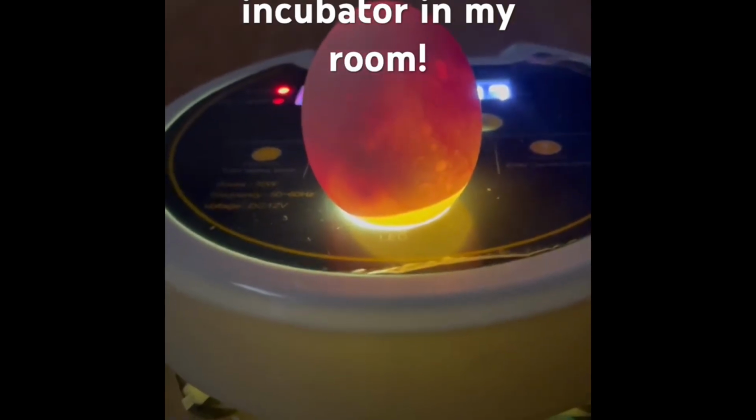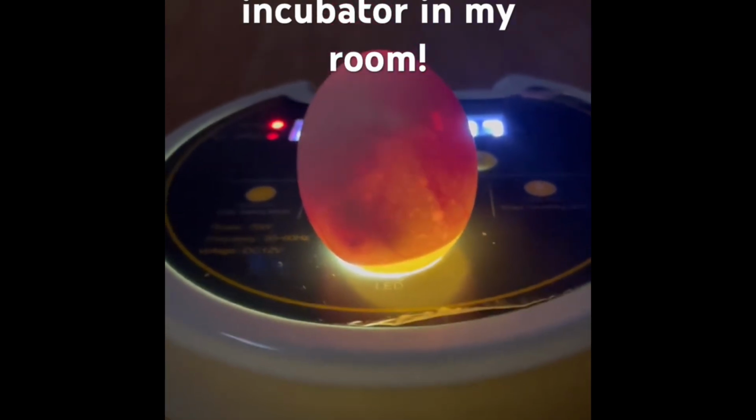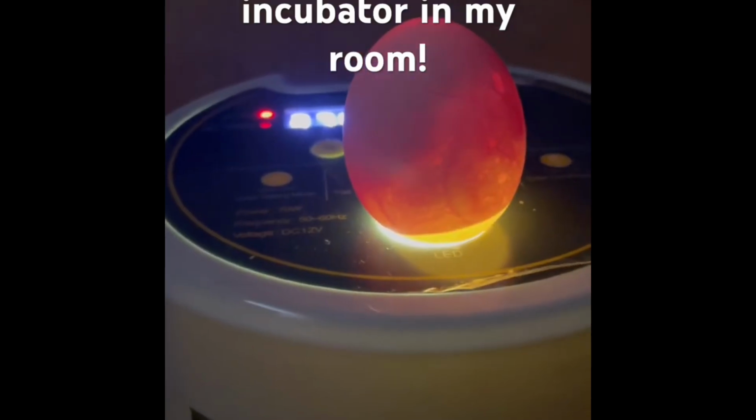And as you can see inside, the little chick's moving around inside the egg, which means this 100% has a chick inside of it. I'll see you guys on day 12. Let's find out if the rest of these eggs are going to hatch.